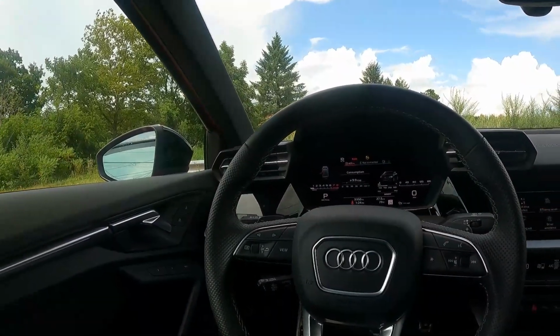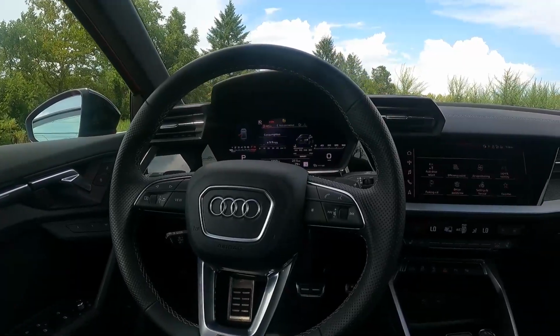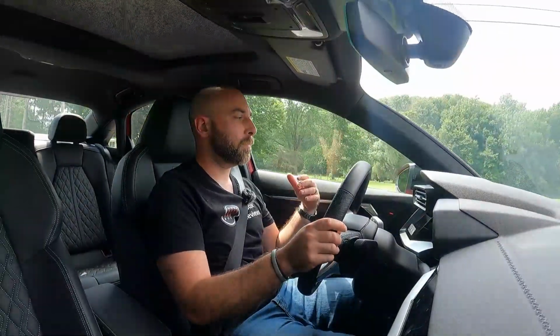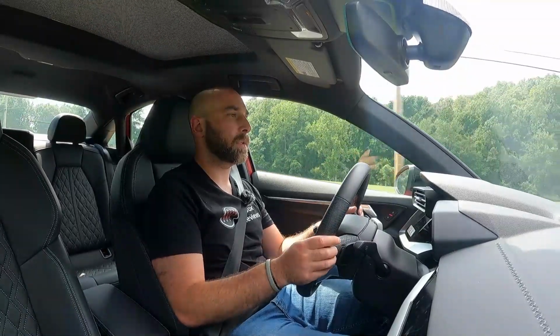Steering wheel is nice and beefy, and it does have some good weight to it. I really like the way it feels when you turn the wheel. It does have some good weight, but in typical kind of Audi VW fashion, it doesn't really communicate super well with the wheels, but at least it's got some weight to it.